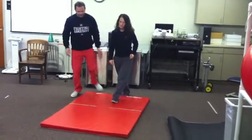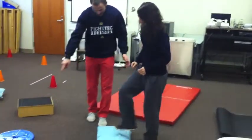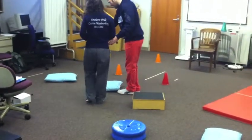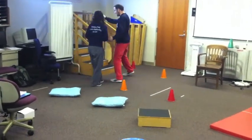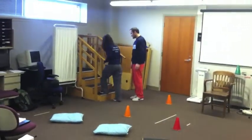getting up from the floor, walking across a compliant surface once again, and balancing upon each compliant surface as she walks across it. The last thing she does is climb up the stairs. The obstacle course promotes balance training as well as strengthening of the lower extremity.